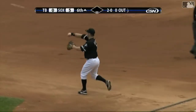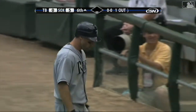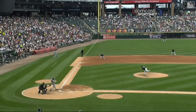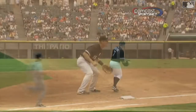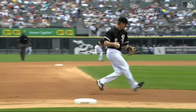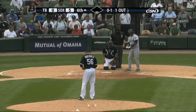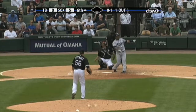One out. A good effort by Gordon because he realized he couldn't let that big hop play him, so he came in, smothered it, and made the play. He's getting a little better feel for third base these days. It takes a while for youngsters to get used to the speed of the game at the major league level, and to understand the hops. If you can understand the speed, then you can gauge the hops. You can make your own hop.